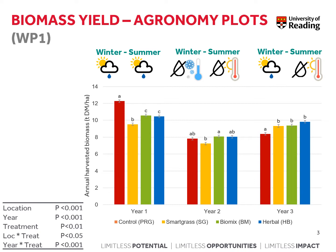So these results here are from the main 4 study locations, so the 2 plots in Berkshire and the plots in Cornwall and Devon. And first of all, you can see that the weather conditions in years 2 and 3, where we had 2 significant drought periods, affected the overall yields, and they were lower than that of year 1. And also in year 1 we had better yields for perennial ryegrass than we did for the multi-species swards.